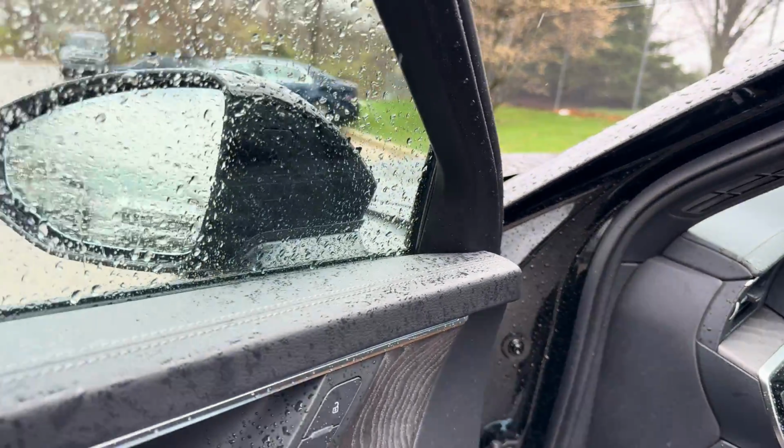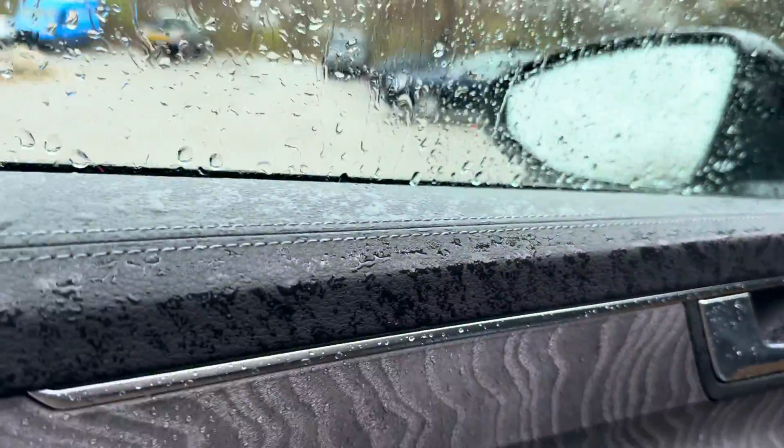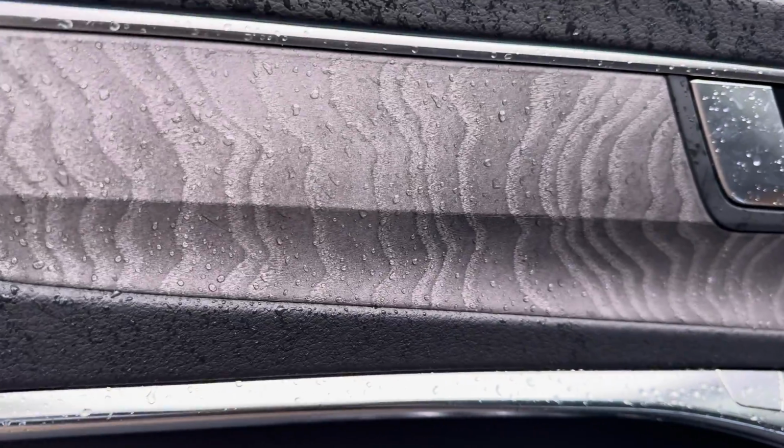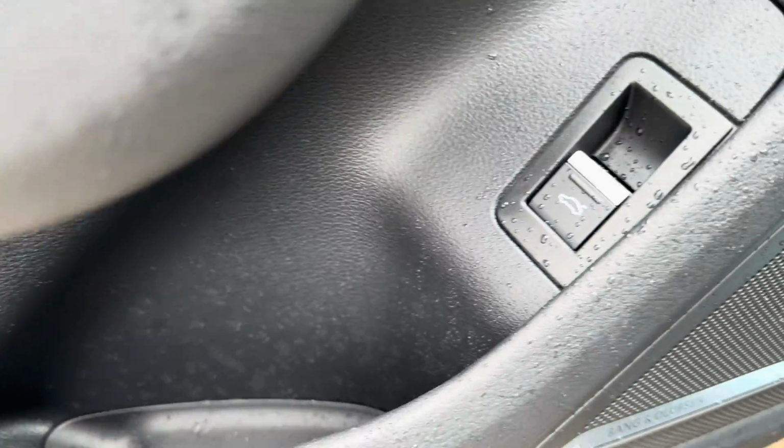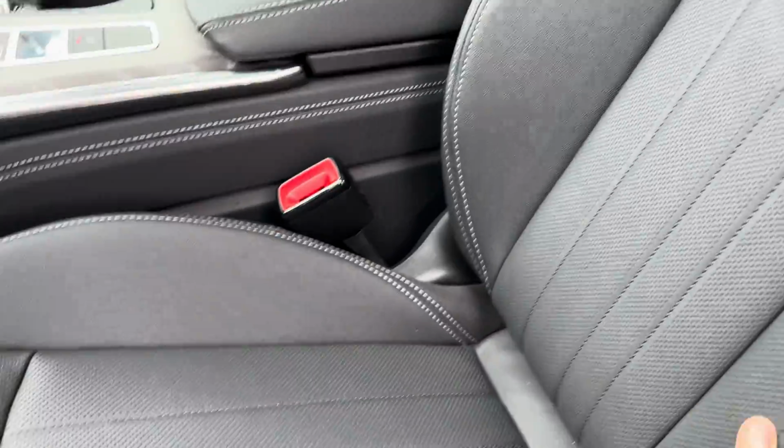Taking a look at the door panel, we have soft touch plastic along the top, open port wood trim, aluminum that runs through the center with 2-person memory seats, leather on the armrest, a little bit of storage down below, and a trunk release. The seats will be made of real leather, however you can upgrade to Valcona leather on the Prestige, and they will be 12-way power adjusting.